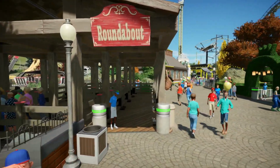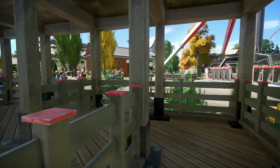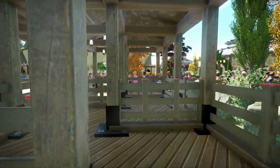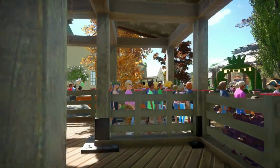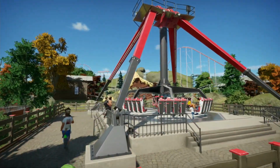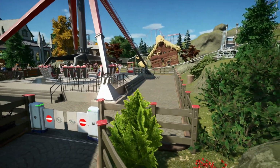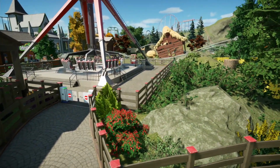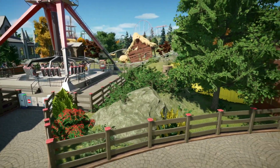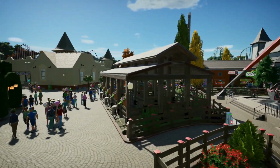What have we got here? We've got Roundabout. This is a nice queue line. A very nice touch with the red topping there on the fence. I think that's a really nice little dash of colour there. So there we go. There's Roundabout. There's another flat ride. Again, just a bit of custom fencing, a bit of terrain work, some plants, some rocks, and a nice little queue line there.